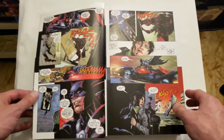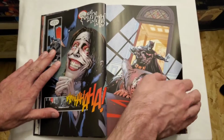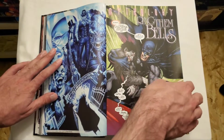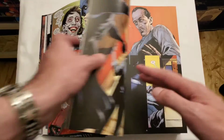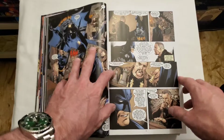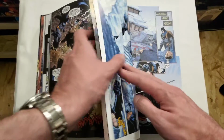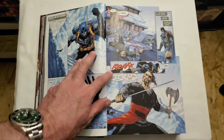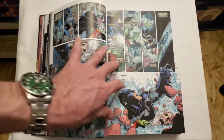They number some of the pages as well here and there. And while I was flipping through, I have not read this at all, but I've heard some good things about this. And I have read quite a bit of Tomasi's Batman and Robin, which I did quite enjoy. So I am very much looking forward to this run. The art is really nice too.